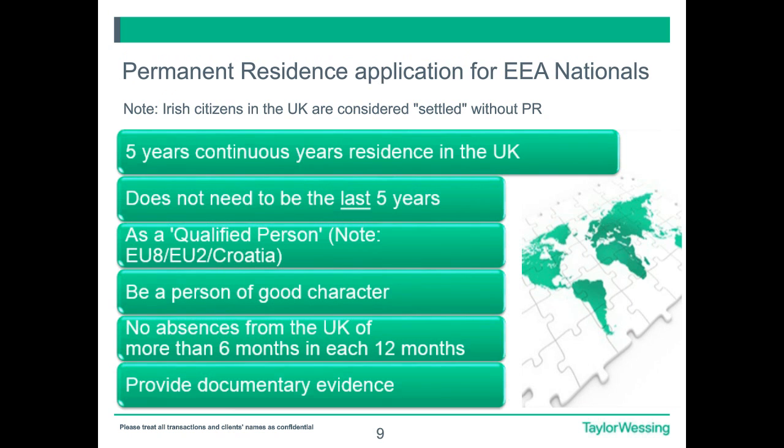So what does the application involve? One flag is that because of bilateral arrangements between the UK and Ireland, Irish citizens who are living in the UK are deemed to have permanent residence or settlement without having to make an application, although they can if they want to, because of course Irish citizens are also European citizens. But generally it means a 5-year continuous period in the UK.